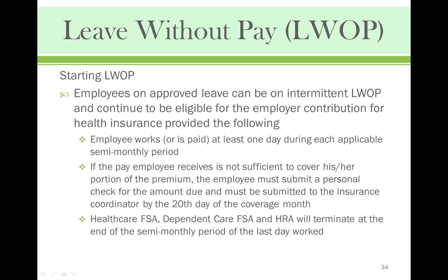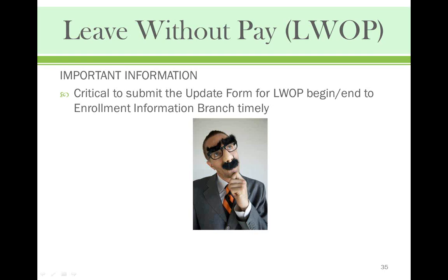Any healthcare FSA, dependent care FSA, or HRA will terminate at the end of the semi-monthly period of the last day worked. It's critical for you as an IC or HRG to submit update forms for leave without pay beginning and ending to the Enrollment Information Branch as soon as possible, timely. This will prevent members from experiencing arrearages.